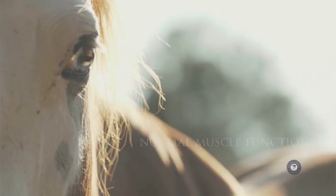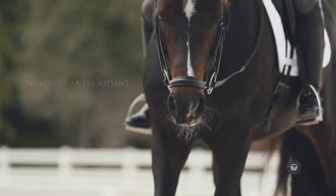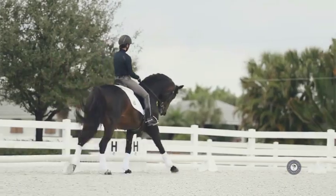So let's talk for a minute about how important vitamin E is for the horse. Actually, vitamin E plays several important roles. It helps in normal muscle function. It acts as a powerful antioxidant to protect the horse's cell membrane, and it helps ward off disease.